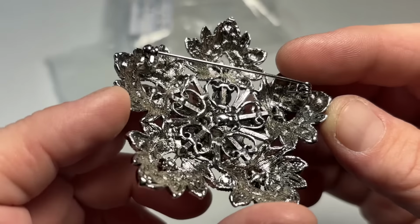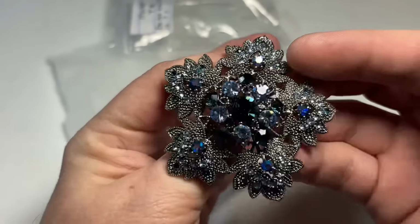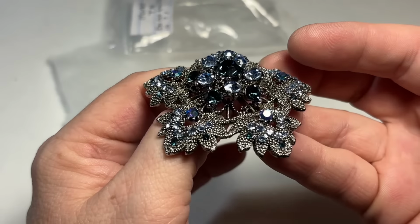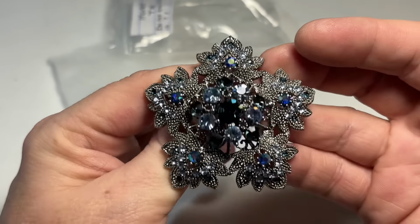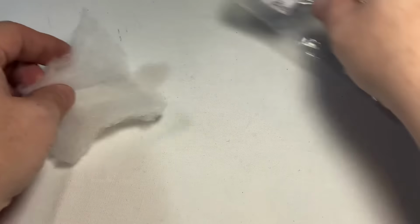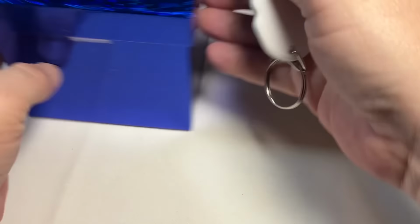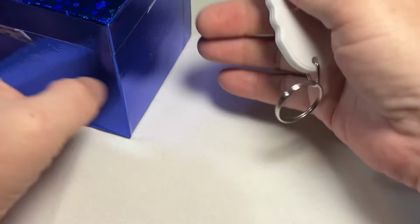You guys are probably seeing it like, hello, hello, look here, but I don't see anything. But that's a gorgeous brooch. Really pretty brooch. Dimensional. Ooh, this one's heavy. This is a heavy guy here.